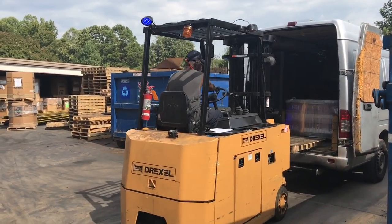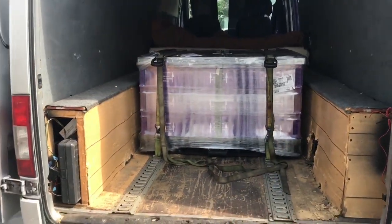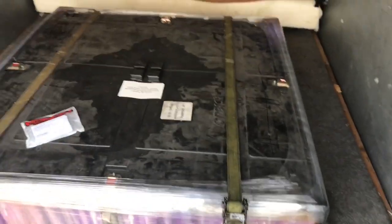That is perfect. We have it, boys. The skid is loaded. It is locked in. This is how you do it. It's locked into the A-track.